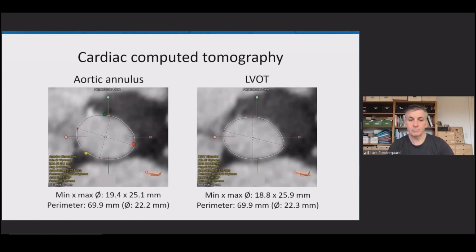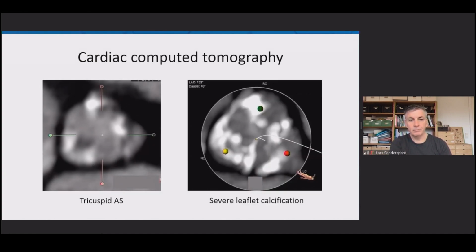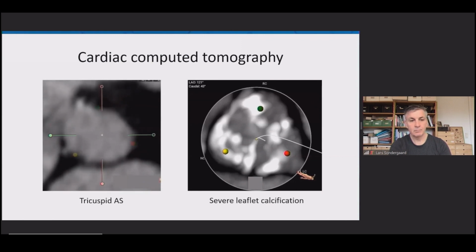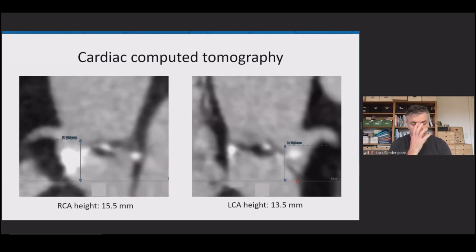CT scan showed a relatively small aortic annulus. Perimeter-derived diameter is 22.2 millimeter, and this dimension is the same as what is found in the left ventricular outflow tract. Sinus of Valsalva is quite large, and the STJ, also no issues, is 26.27 millimeter. You can see here it's a severely calcified aortic valve, and we believe it's a tricuspid aortic valve, even though some views may indicate it could be a bicuspid aortic valve type 1, but I think it's a tricuspid valve. Coronary height is fine. Right is taking off 15 millimeter above the annulus, and the left 13. You can also see under the right there's a big chunk of calcium.